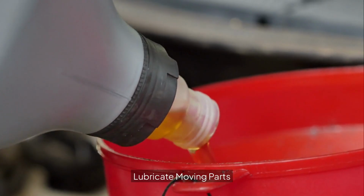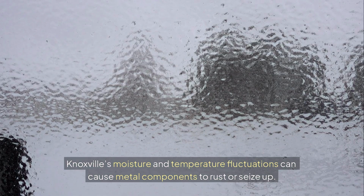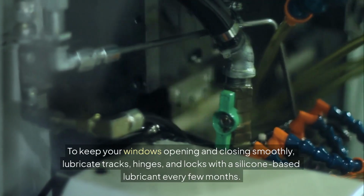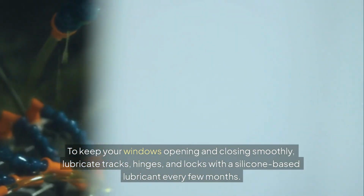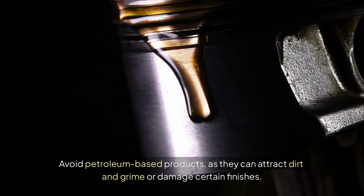Lubricate moving parts. Knoxville's moisture and temperature fluctuations can cause metal components to rust or seize up. To keep your windows opening and closing smoothly, lubricate tracks, hinges, and locks with a silicone-based lubricant every few months. Avoid petroleum-based products, as they can attract dirt and grime or damage certain finishes.